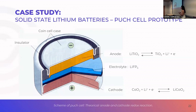And the goal was to analyze if the fused deposition modeling technology was suitable for the battery field. Okay, so in this case study, we carry out the whole process, the whole productive process.